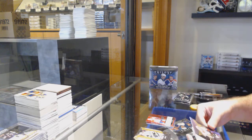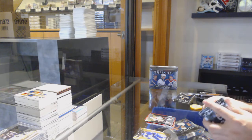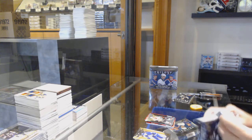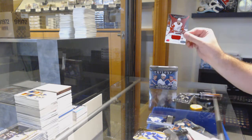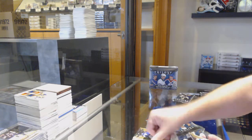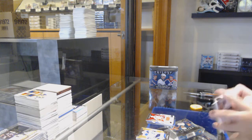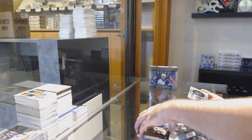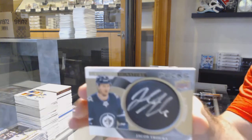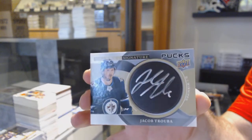Renditions of Suzuki for the Habs. $4.99 Brännström for the Ottawa Senators. Rendition to Brisebois for the Canucks. Zadina to $4.99 for the Red Wings. Rendition of Makar for the Avalanche. And a signature pucks of Trouba for the Winnipeg Jets. Jacob Trouba.